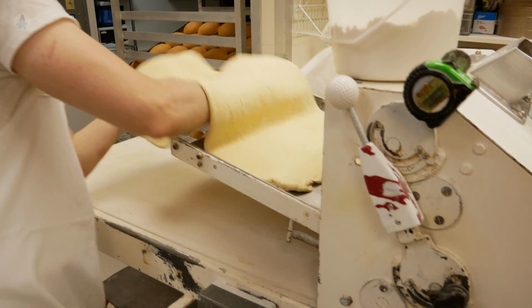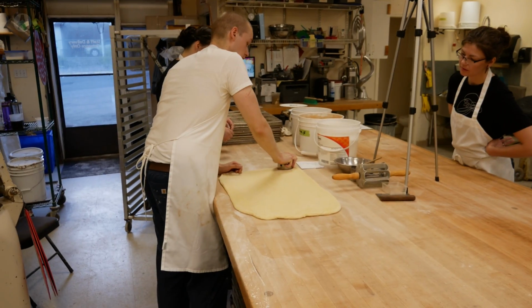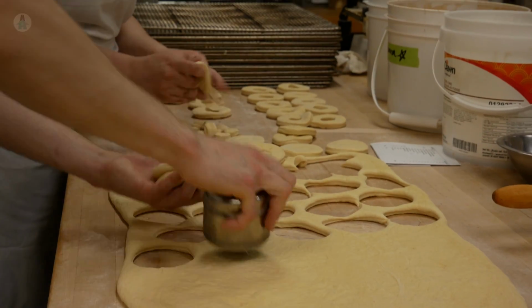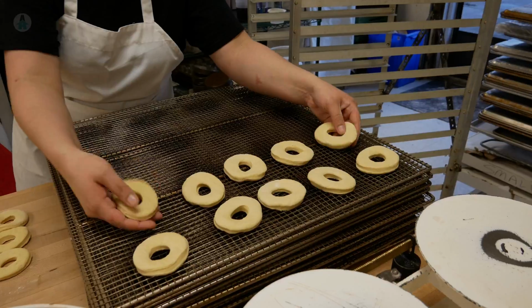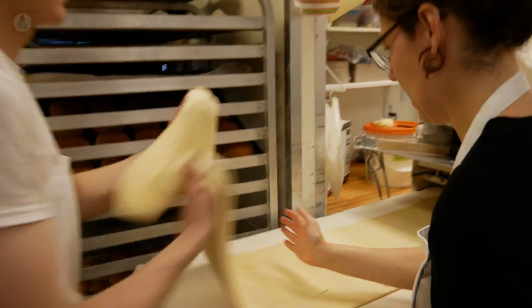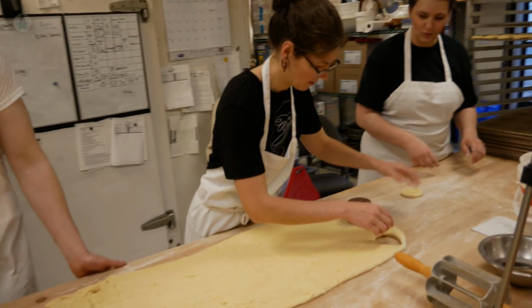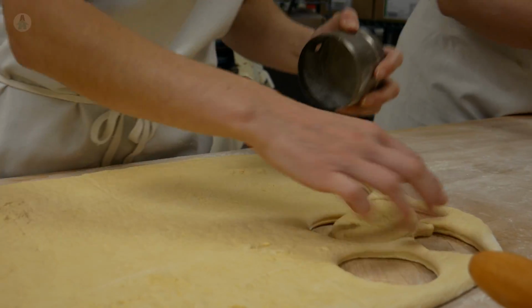Final pass. They're gonna get cut, and then they're gonna go onto the trays. They're gonna go onto that, push down, feel firm. Hold it up. Oh, sorry. Press. Yeah. A natural.